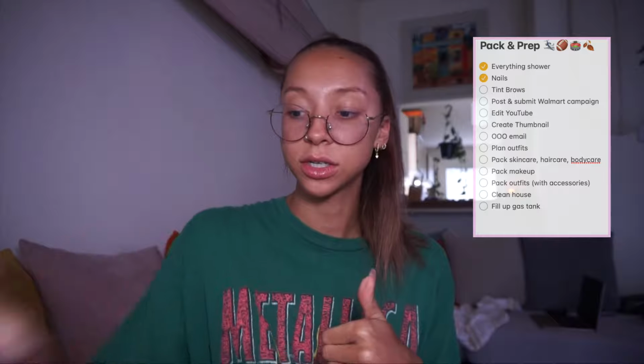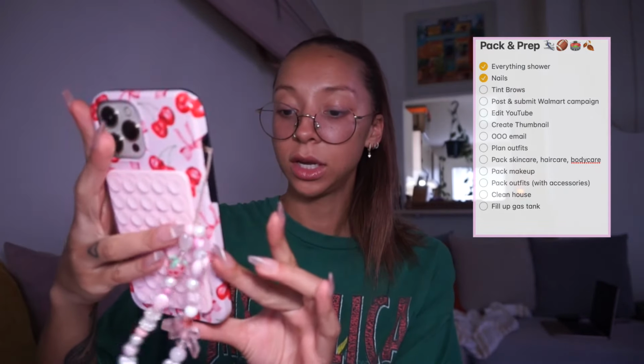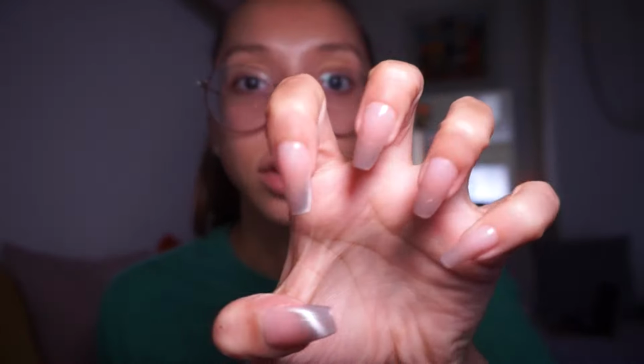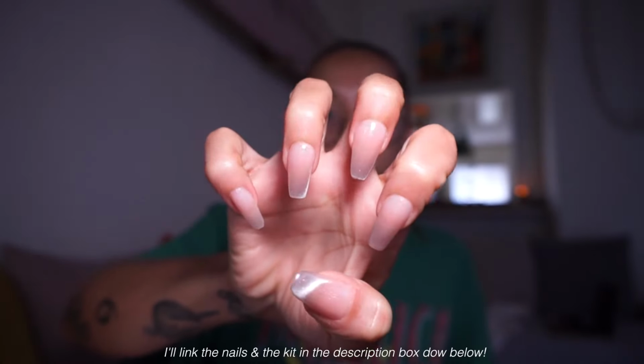I think while my tanner sits, I'm gonna edit my YouTube video, and then once I rinse it off, we will tint my eyebrows. By the way, I did do my nails. These are the nails that I've been wearing. If you guys have noticed, I got them from Amazon, but they're the BT Art Box nails. I can link them down below for you.